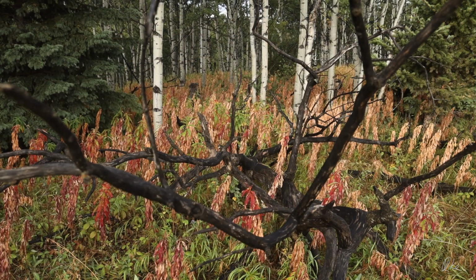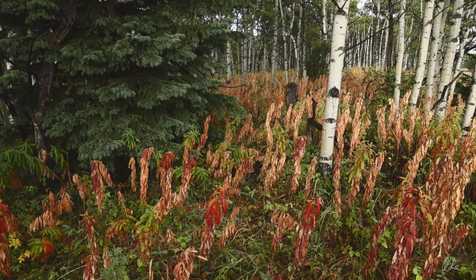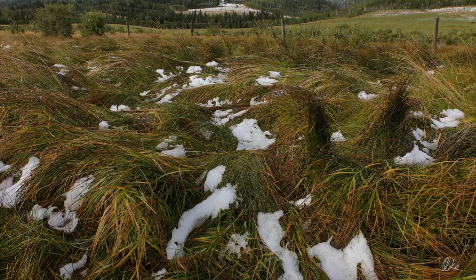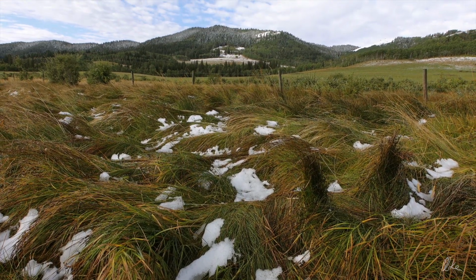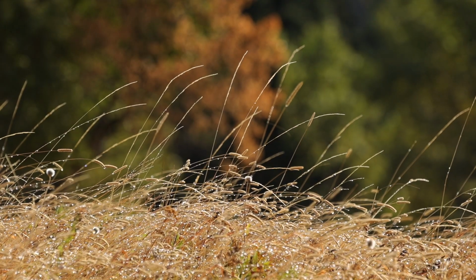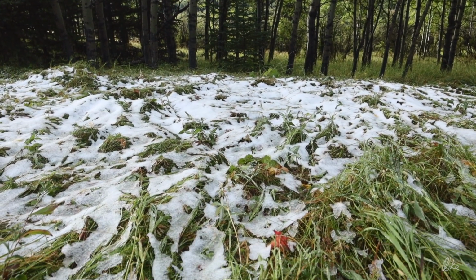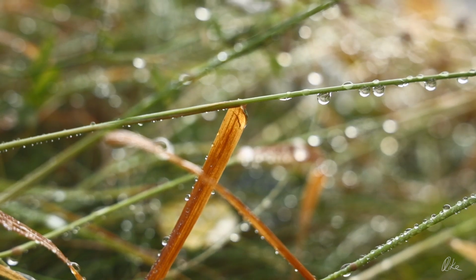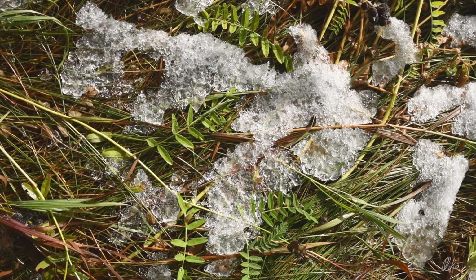But I figured I might as well keep going west, and I found this fireweed just starting to take on color. And a little beyond that, snow. It looked like there might have been a fair dump of it, but it was melting pretty fast. I did find one pretty good patch of it though, so I sat down to take some pictures. The snow was melting so quickly, it sounded like rain.